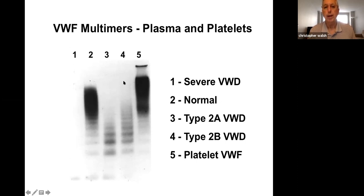Then type 2 patients are here in lane 3 and 4. And look, you see the multimers go up and then stop there. And in here they go up, and stop here. And then there's another rare form of von Willebrand's disease called platelet von Willebrand, where there's nothing wrong with the von Willebrand's. It's the platelet has issues. It cannot stick to the von Willebrand, and you get to see this high molecular weight form.